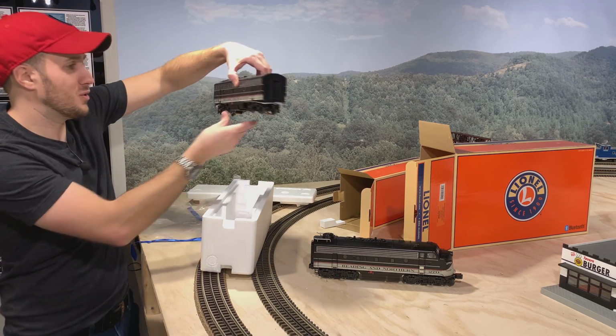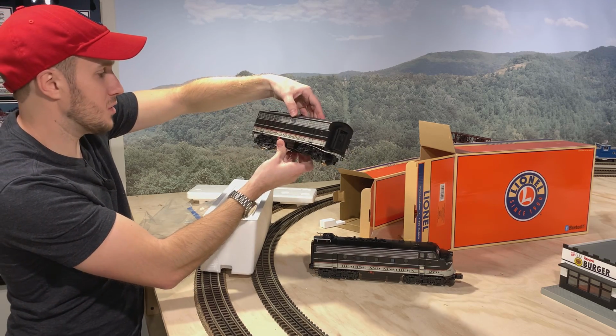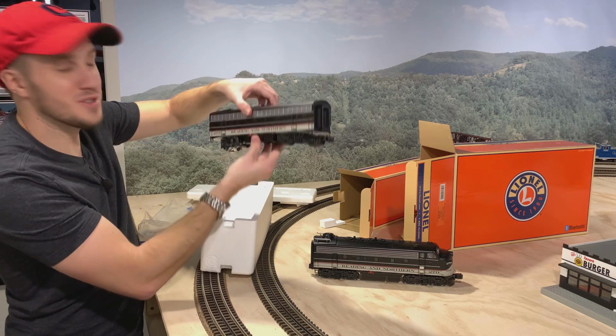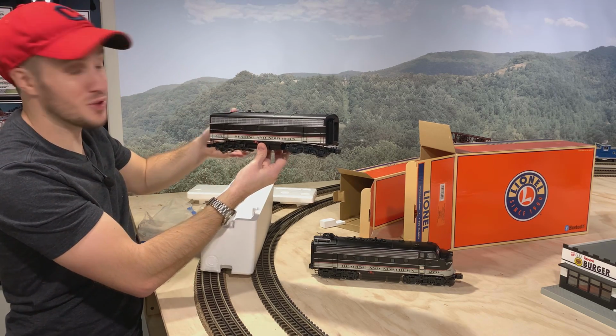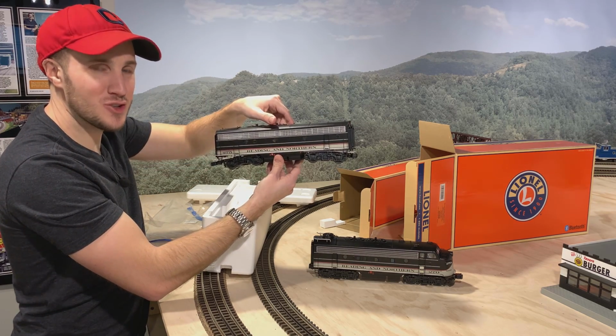All right, look at that. Same beautiful paint scheme and color. It's really heavy because you know there's a nice big speaker under there. Oh, this is going to be awesome. What do you think, guys? Did I pick a good locomotive for my first Lionel Legacy engine?